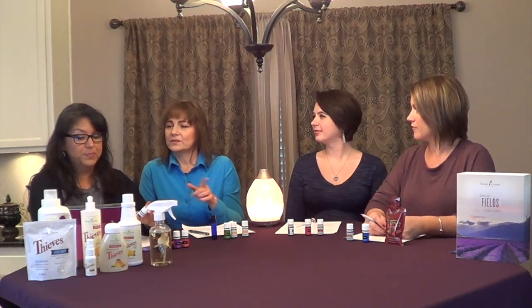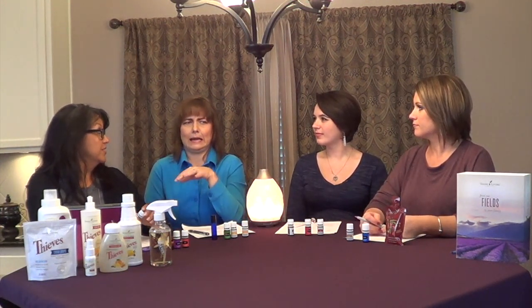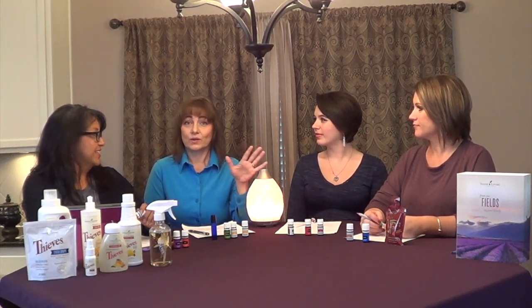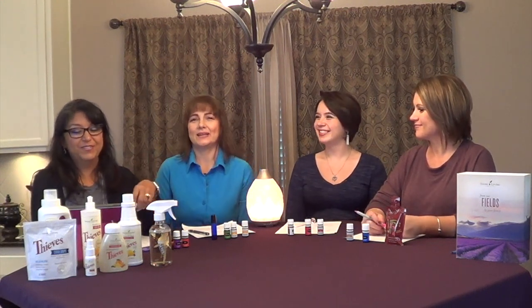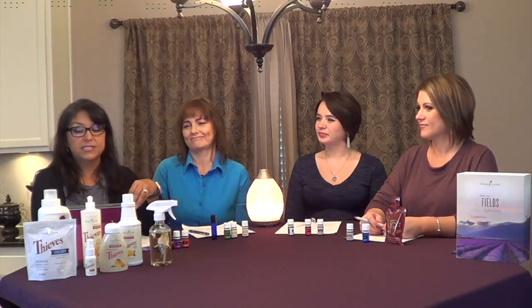I have a quick thing about the diffusing: when you get those synthetic, chemical sprays at the store, those chemicals bind with your smell receptors. So the odor is still there, the stickiness is still there, you just can't smell it. Thieves works differently. I'll let you do your research on that. Do research on that, but for sure it's gone. Yes, it purifies, disinfects.